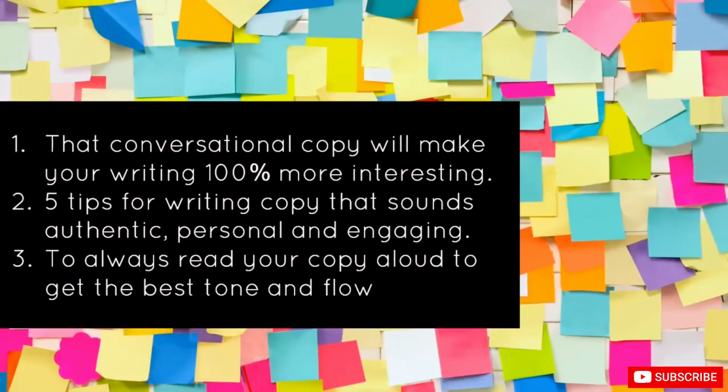Okay, quick recap time. You've just learned that conversational copy will make your writing 100% more interesting. You've just learned 5 tips for writing copy that sounds authentic, personal, and engaging. And you've just learned to always read your copy aloud to get the best tone and flow.